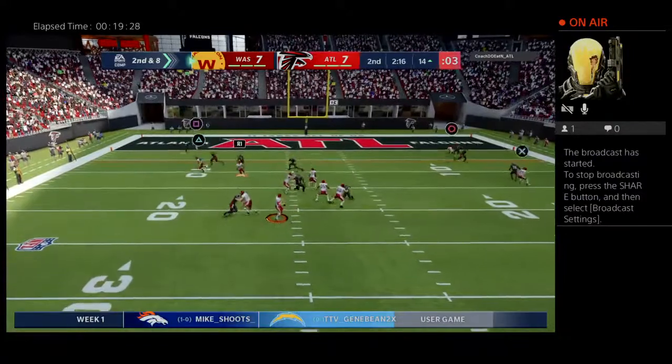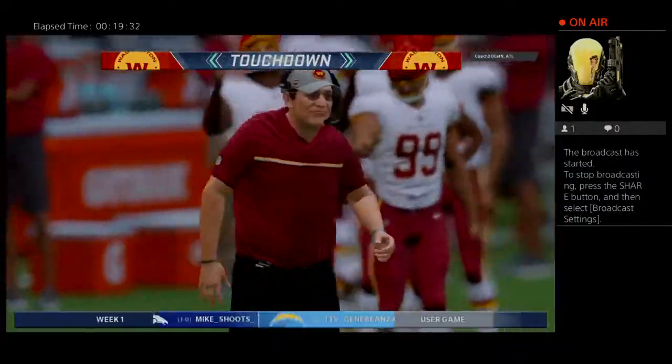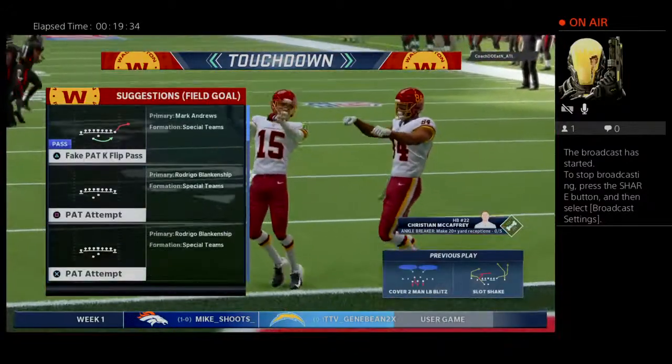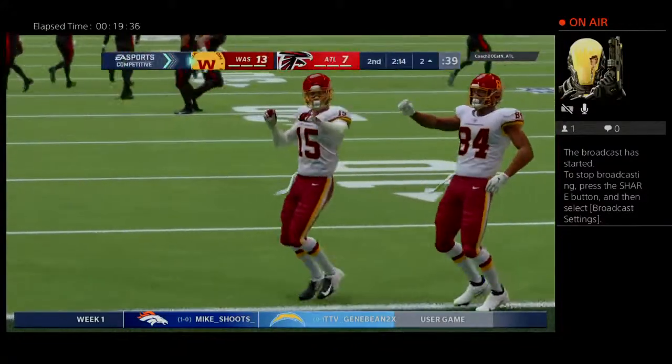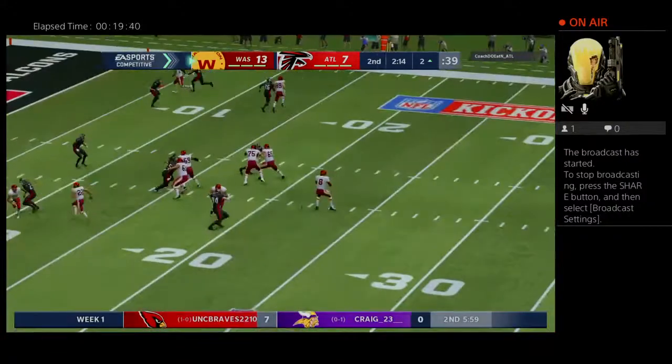From the gun, Jones. And this is taken in for a Washington touchdown, to Will Fuller. Will Fuller, Washington, there to make the grab. And Washington has taken the lead.